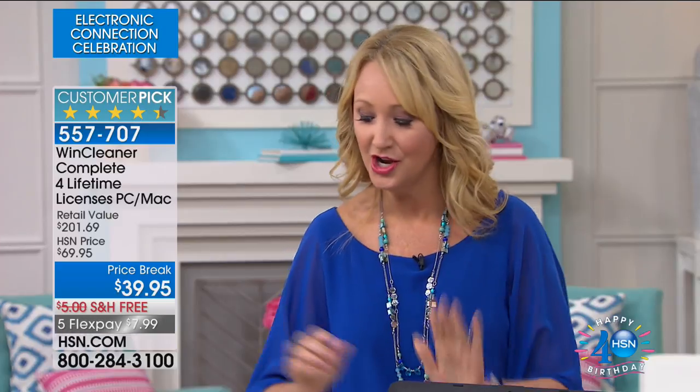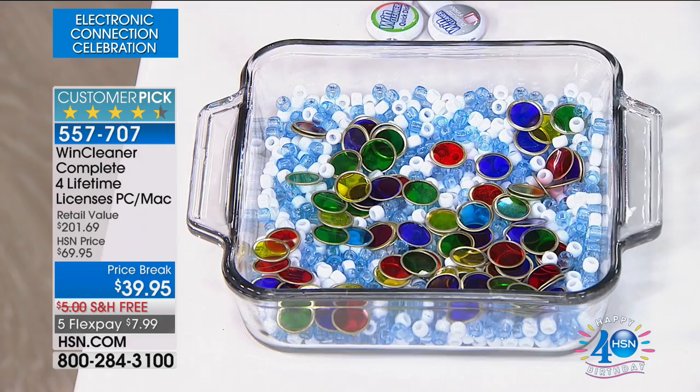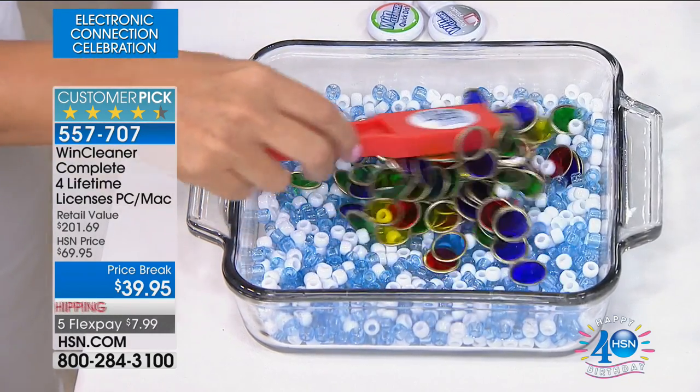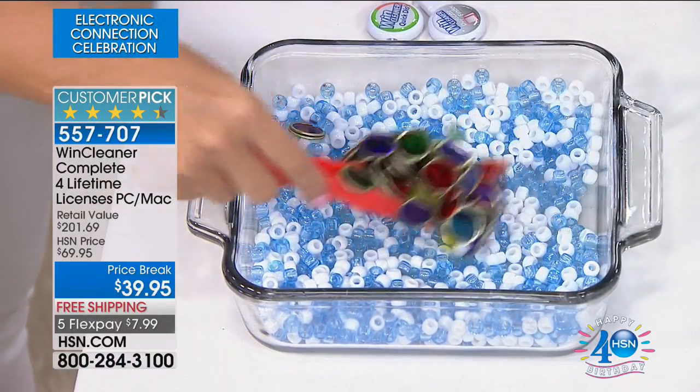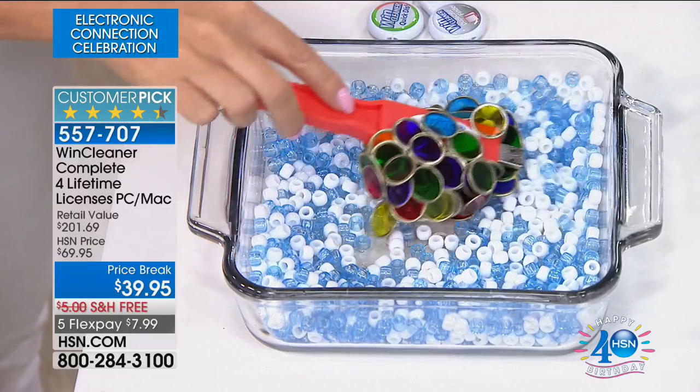And here's what it's like. So let's think about all of the little colored beads here as the junk, the funk, the bad stuff. Because every time you hit a website, every time you delete an email, you don't even have to be online, your computer is accumulating clutter with every single thing that you do on your computer every single day. You could be watching movies. You could be deleting those emails. You could be deleting programs, and the clutter starts to accumulate.